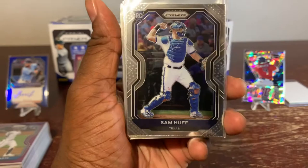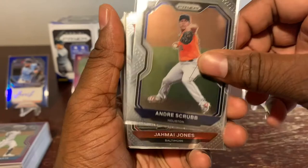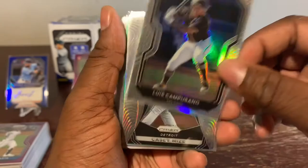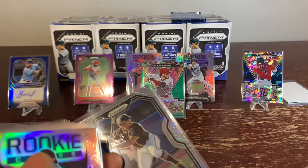All right, we're going to continue on. Box number seven, Mike Trout. Always keep him around, you know what I mean? Jim Thome, Mr. Scrubb, Jones. I love these rookies. Look at that. Silver Prizm, Luis Campusano. Prizm rookie. Very nice. Let's give him some shine right here.